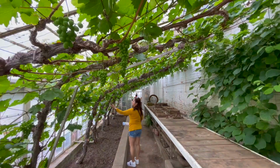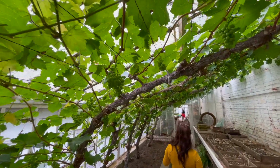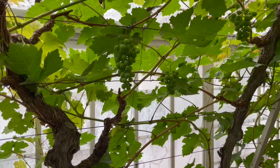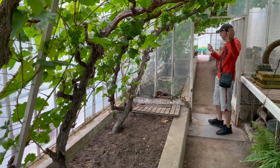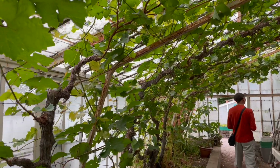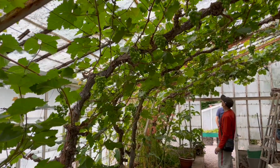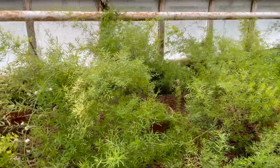Let's now walk through these greenhouses where we can discover those beautiful grapes. And there are not only grapes, but also beautiful plants and flowers, as we will discover.